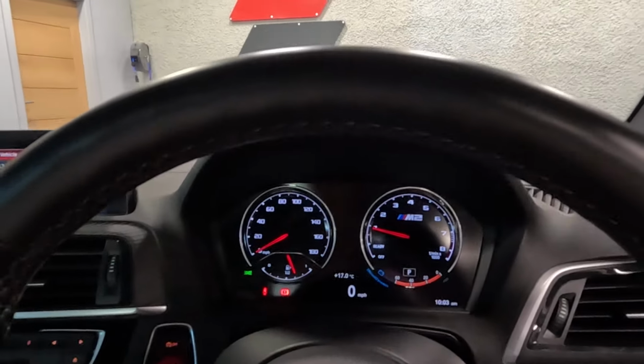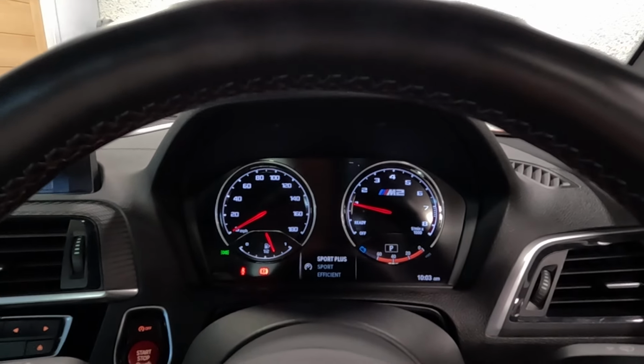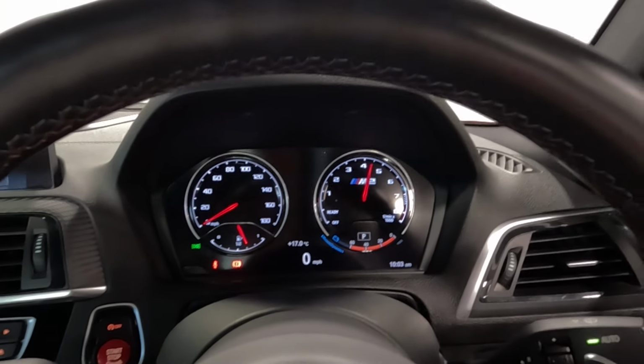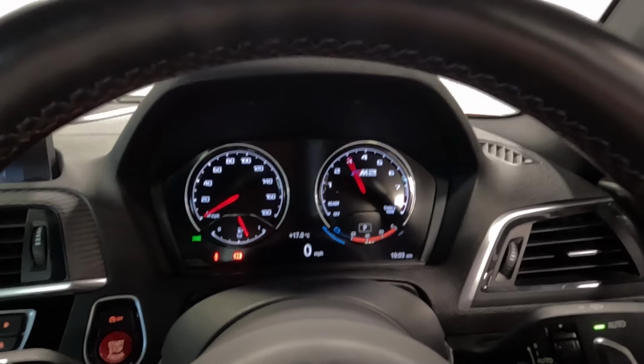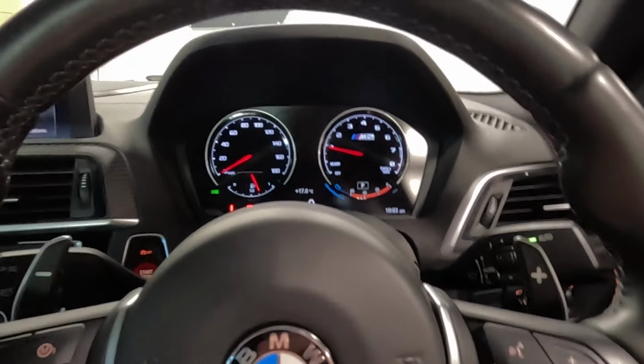We'll give the car a little rev, see what it sounds like. We'll put the car into the Sport Plus. That gives it a little bit more of a bark. Very responsive. I try not to rev a cold car above 3,000 RPM. And again with the door open.